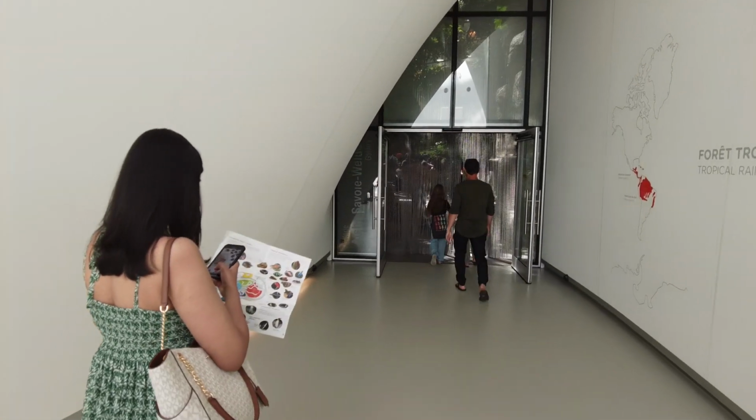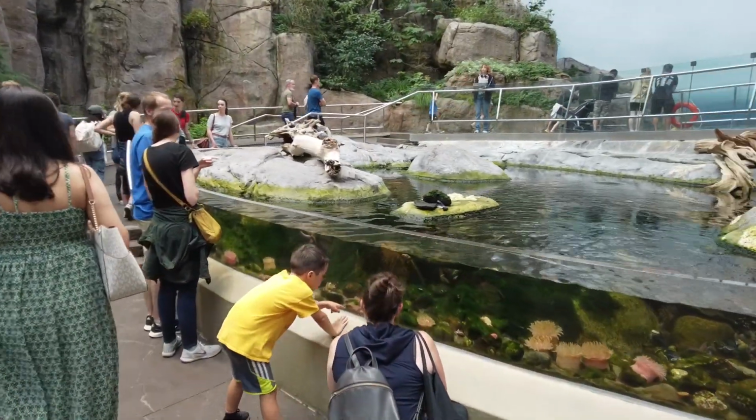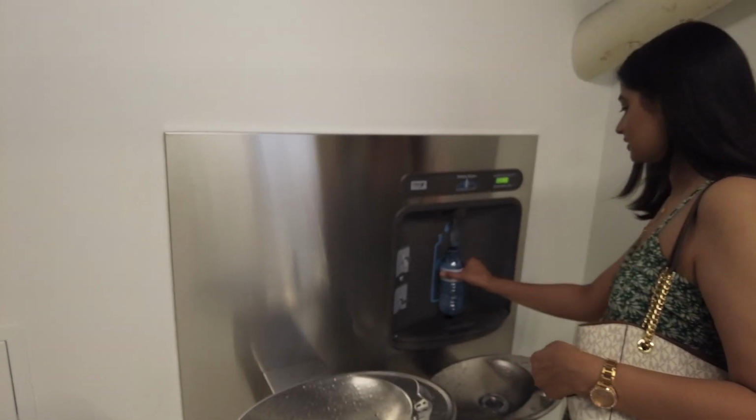You do get a booklet to guide you, but you can also download the app called Space for Life for a more interactive experience. There is also a restaurant as well as a cafeteria with seating and multiple microwaves where you can relax and have your own food.